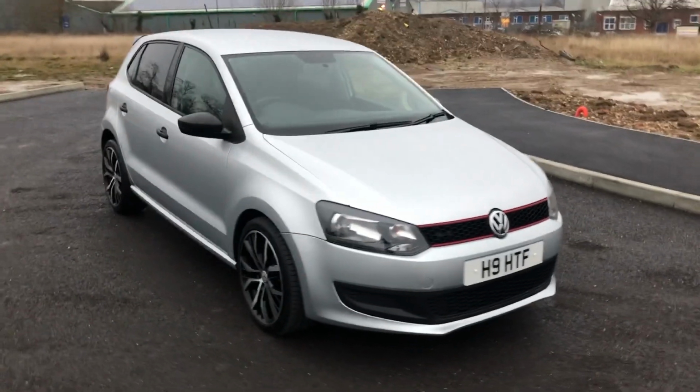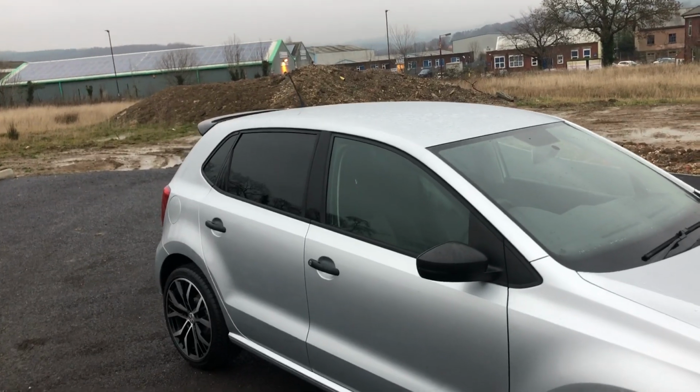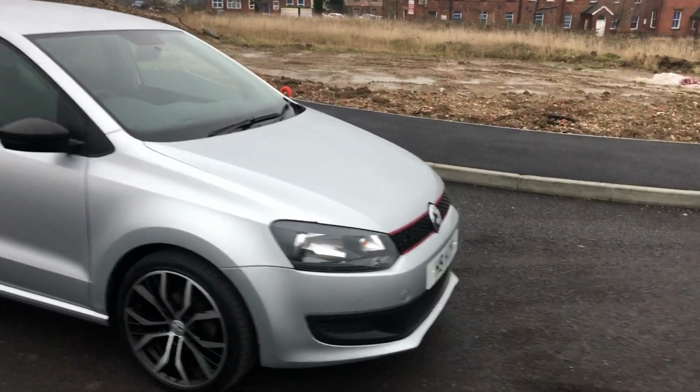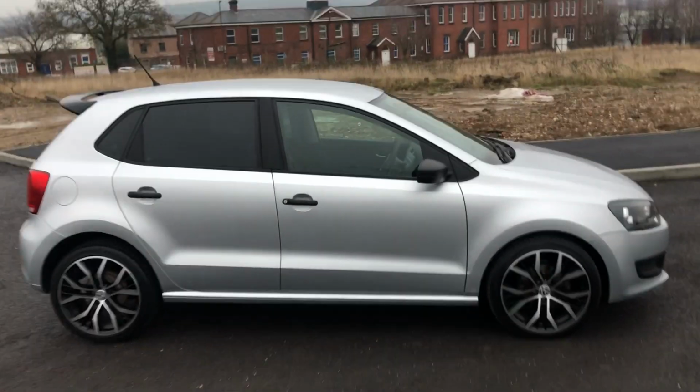Now, to give you an idea how good value that is, privacy glass is £399 to have done. The wheels are about £800 plus VAT, so that's £1,000. The GTI front grille was about £200, and the rear spoiler was about £250. So, you know, you're getting a lot of kit there for the money.